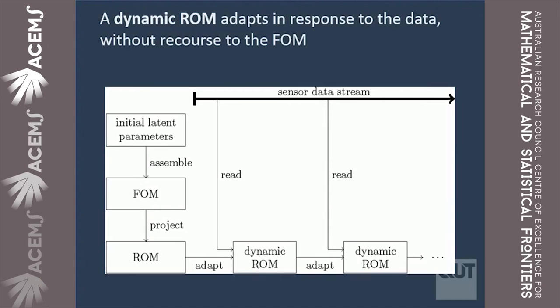So instead, what we're going to try to do is initially start off with our nominal conditions, do our normal flow of assembling the full model, projecting, and coming up with the reduced model. And then as the sensor data stream comes in, we're instead going to try to directly adapt this reduced model, so we're going to have a dynamic reduced model.